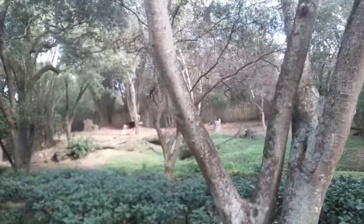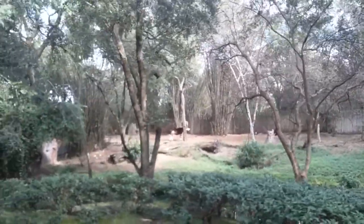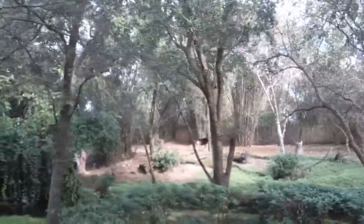Also out there to the right, you're going to see that smaller animal. It's a little darker brown. It's laying down. That's a yellowback duiker. Now the yellowback duiker, when it gets scared, is going to make a high-pitched whistling noise, and it's going to dive into the bushes. That is what duiker means. It means diving.